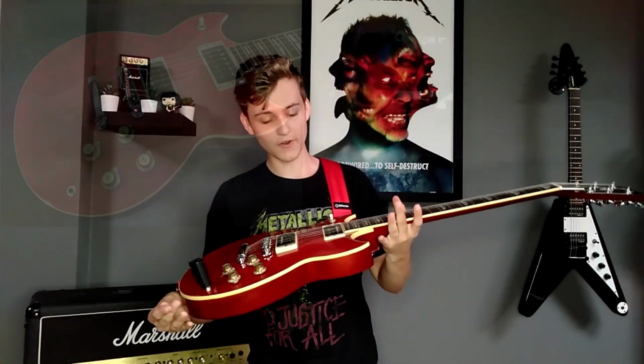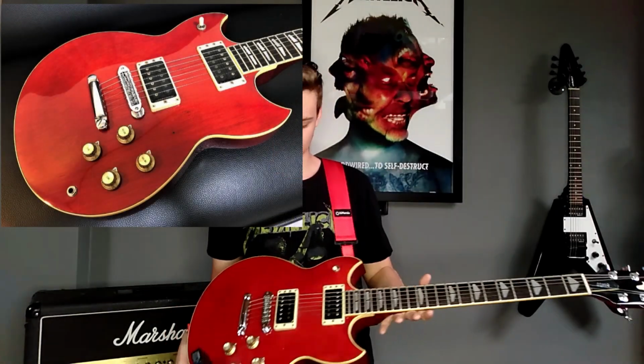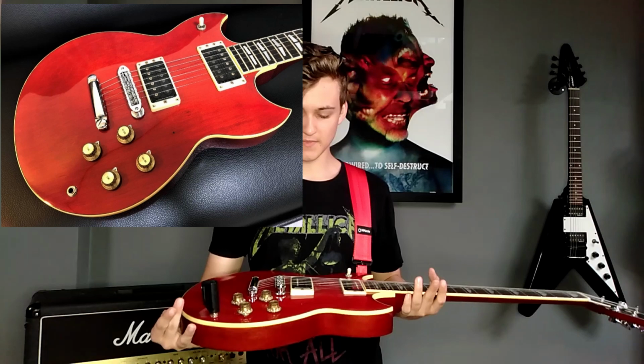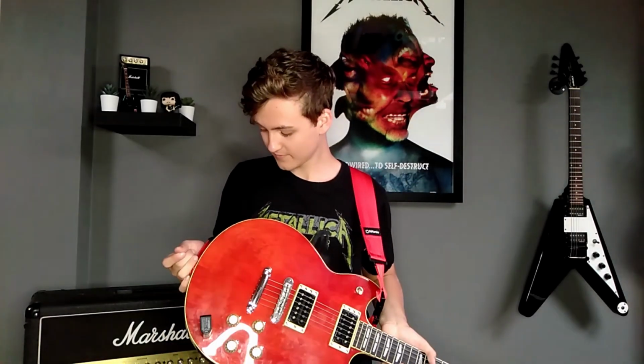Now, when I saw the photos of it, it looked pristine. It looked in amazing condition. I knew it was missing the pick guard, but the person who was selling it did a professional setup on it and put brand new strings on it. When I got it, I only had it out for a few days because I had to pack it up and send it to Perth, Australia, where I live right now.